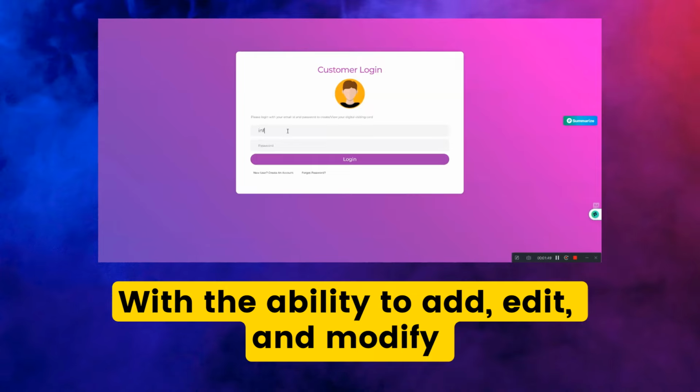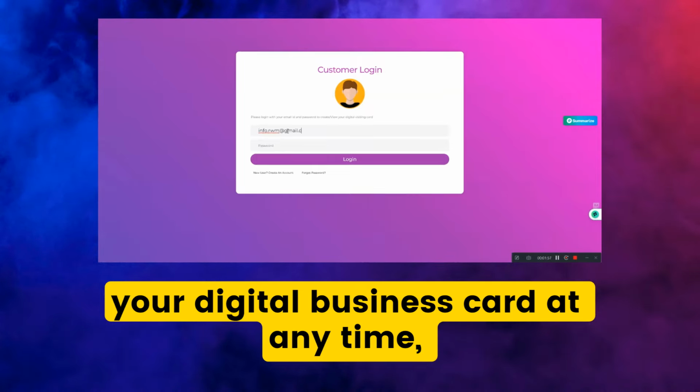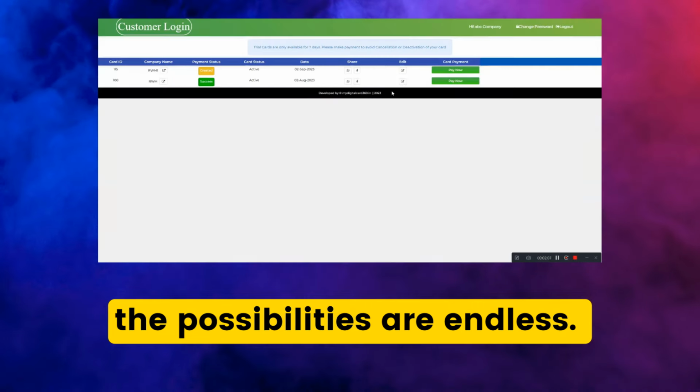With the ability to add, edit, and modify your digital business card at any time, the possibilities are endless.